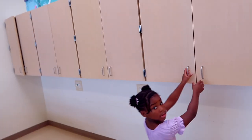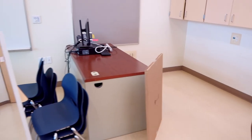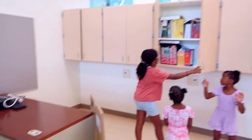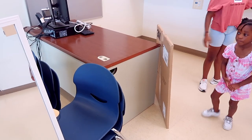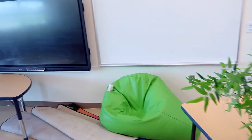So this is the area behind my desk. Got a lot of storage here. And some of them are filled with like second grade curriculum. Yes. This is my desk area. I really honestly prefer not to have a desk because I'm gonna be standing the majority of the day. This is the front of my class. I have two whiteboards at the front.